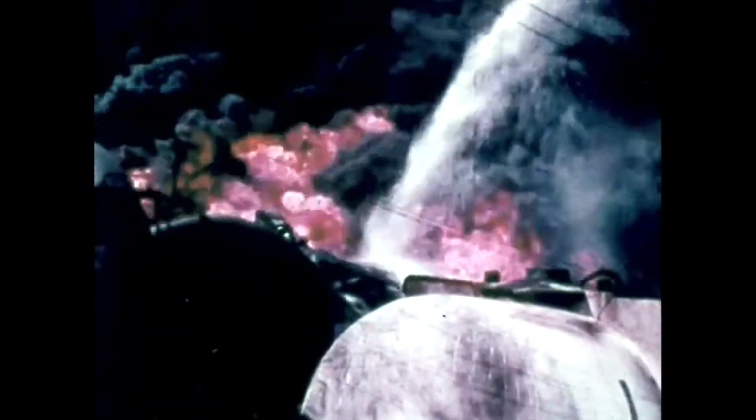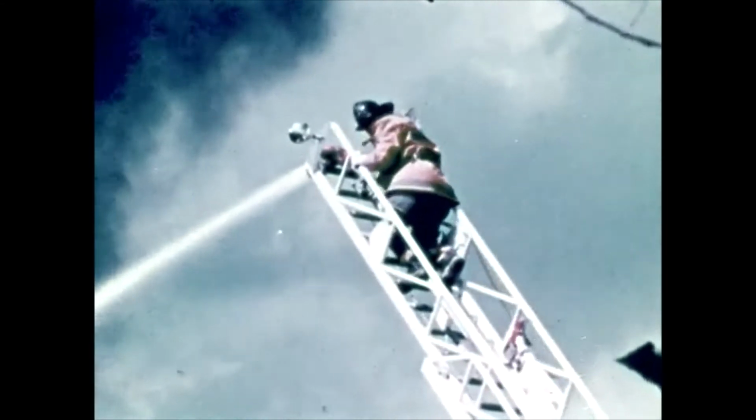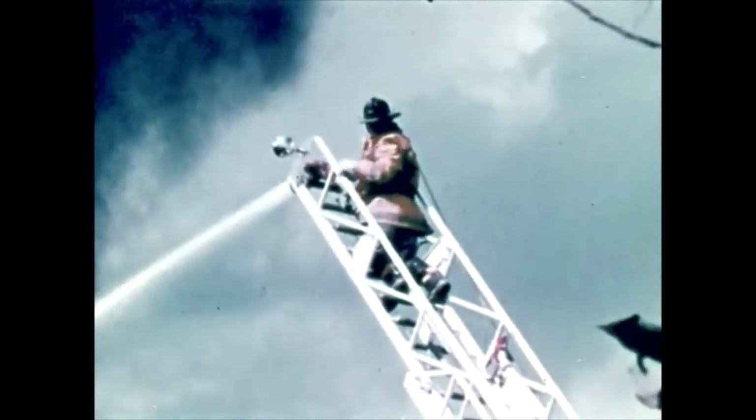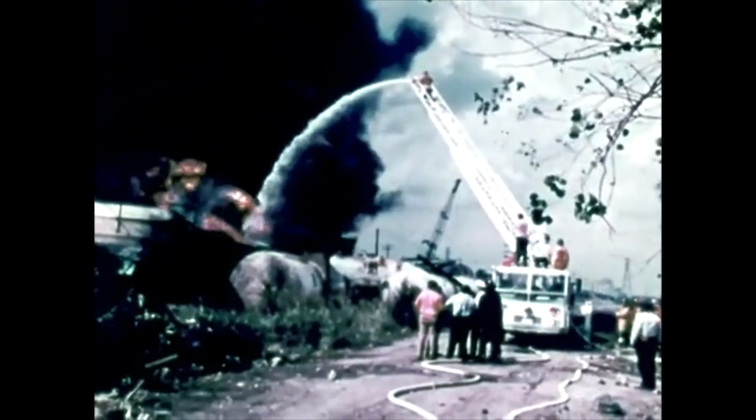Fire officials feared another explosion and ordered all the houses in the area evacuated. Fireman Andy Nelson was on a ladder trying to keep another tank from exploding. Fire Chief Jim Honey was unable to find out what was in the burning car.